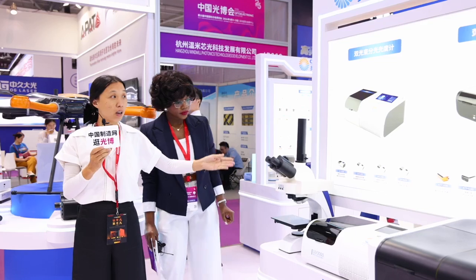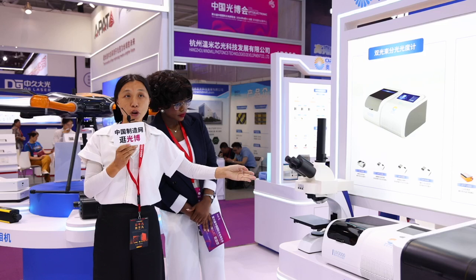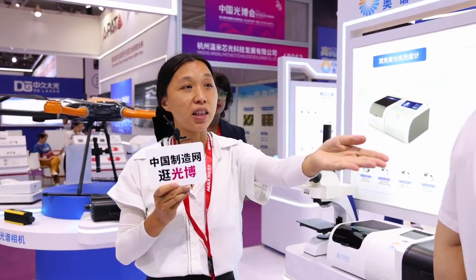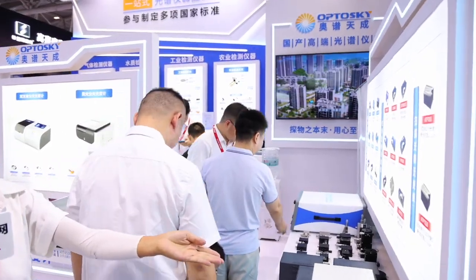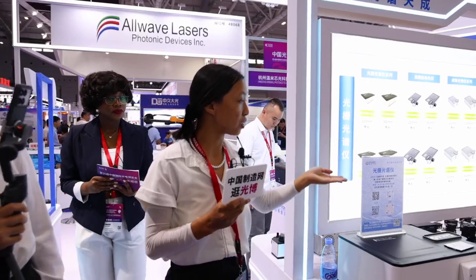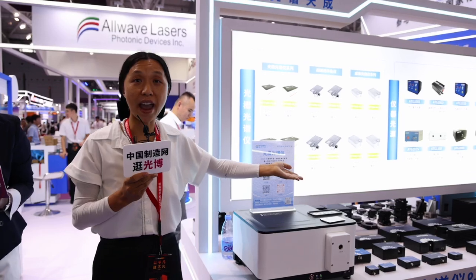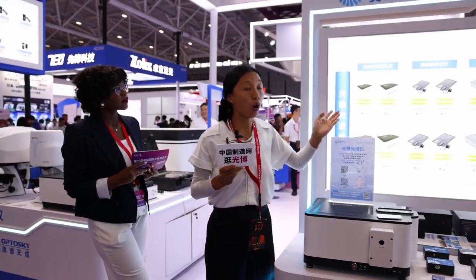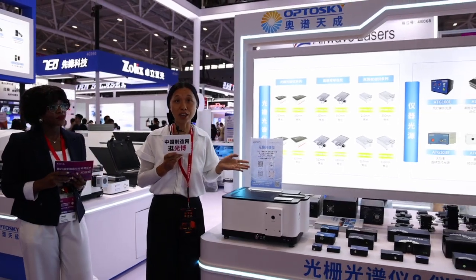And still move on to these spectral photometers. We can cover UV, visible and NIR spectral photometers. And now to mention these spectrometers, we are an exclusive spectrometer manufacturer. We can cover from 185 nanometers to 25 micrometers, and all these spectrometers are self-developed by Optosky.